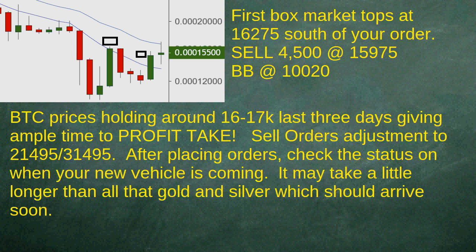So you didn't sell there. So that's a spot, again, where you need to adjust it, either push it higher or lower. In this case, I would go lower. Now, I put a box, the second one there, and I probably should have put it above it, because technically, I would have sold, because the high was 16,275, so what's below it? 15,975.